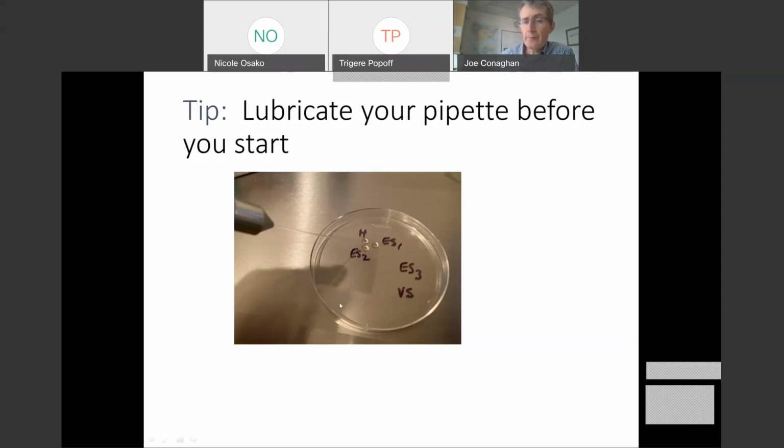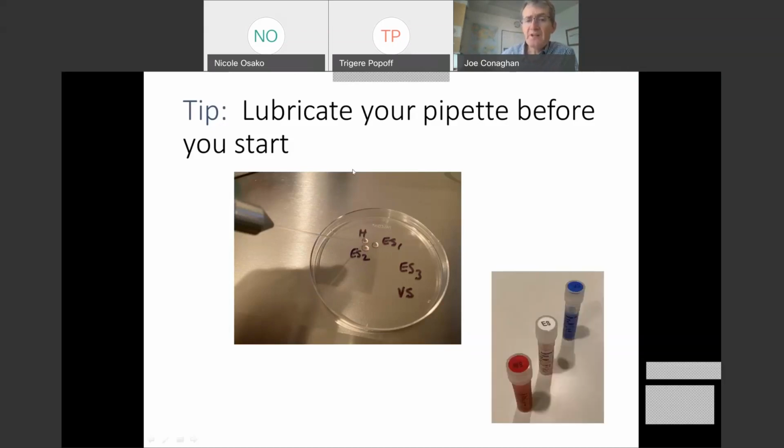But before I pick up my eggs, before I go to the dish where the eggs are located, I will bring my little pipette, my little stripper tip right here, and I will go into this handling medium, and I will lubricate, I will preload my pipette with medium right here. Now, what medium am I using?